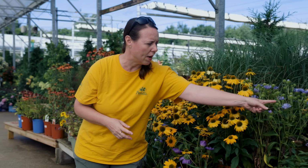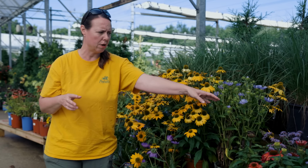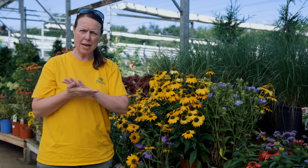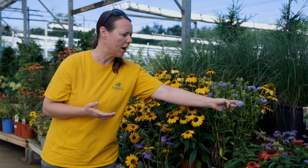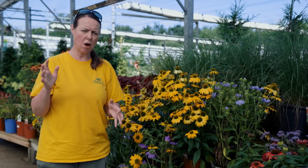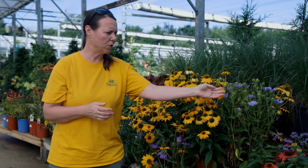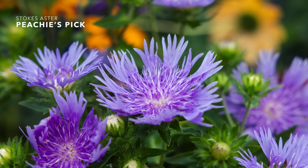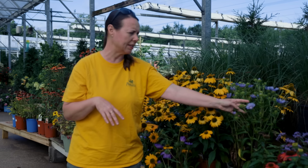Right around this Yellow Ombre is the Stokes Aster. Stokes Asters are earlier blooming than your typical hardy asters, and you'll see the larger flowers on Stokes asters. They have more of a compact habit than most of your hardy asters out there, but still beautiful. Typically in the blues and purple ranges. There's some silver out there too, but this is Peachy's Pick. And Peachy's Pick, I'm going to tell you, that silvery blue, a little bit of purple on the inside, but boy, it's loaded with buds and it just keeps on going. It's a really great bloomer.